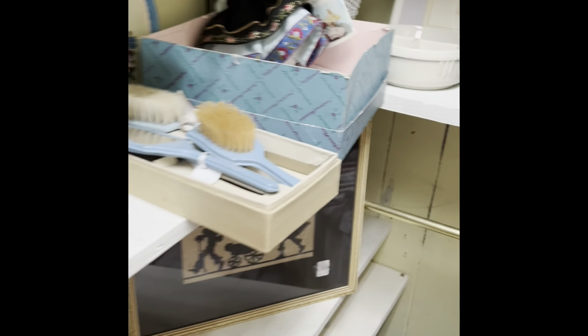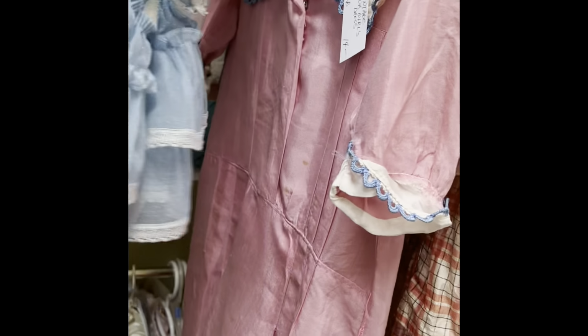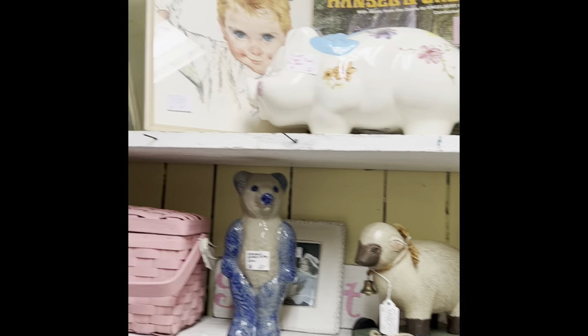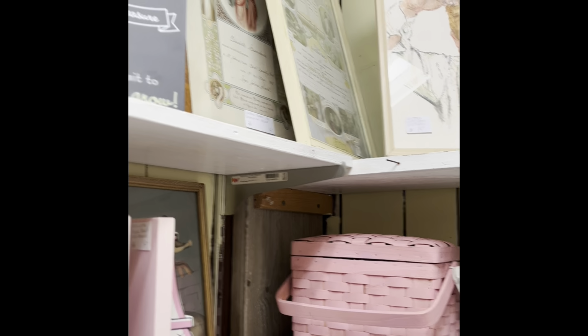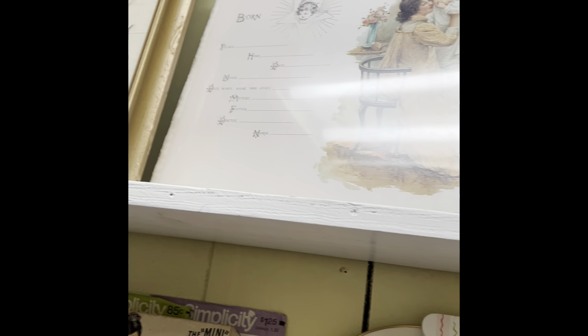But yes, they are so cute. Look at the little brushes. Sometimes I'll buy bonnets in here. I'll buy little dresses and put them on my primitive doll, depending on if they're small enough, or I'll put them on a rabbit. But everything in here is just baby and kid related, and I just think it is the sweetest booth. They had such cute pictures and books, and oh my goodness, I just loved it so much.